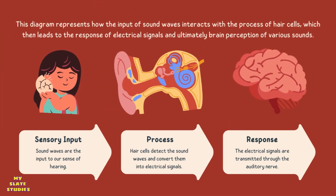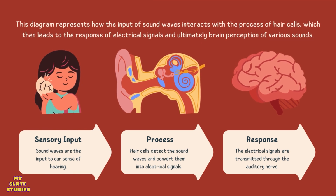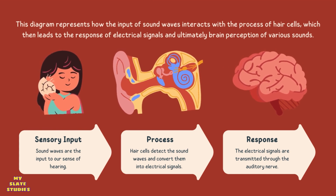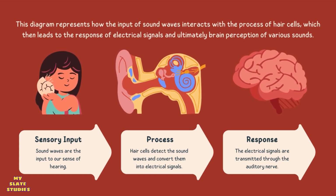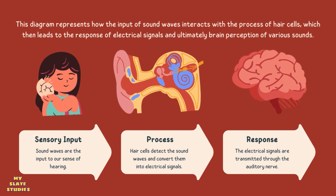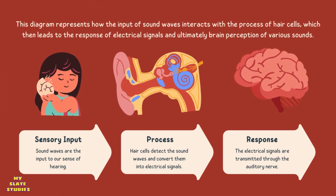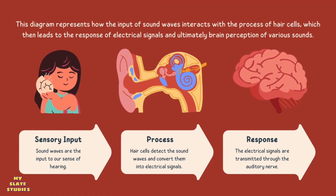This diagram represents how the input of sound waves interacts with the process of hair cells, which then leads to the response of electrical signals and ultimately brain perception of various sounds. Sensory input. Sound waves are the input to our sense of hearing. Process. Hair cells detect the sound waves and convert them into electrical signals. Response. The electrical signals are transmitted through the auditory nerve.